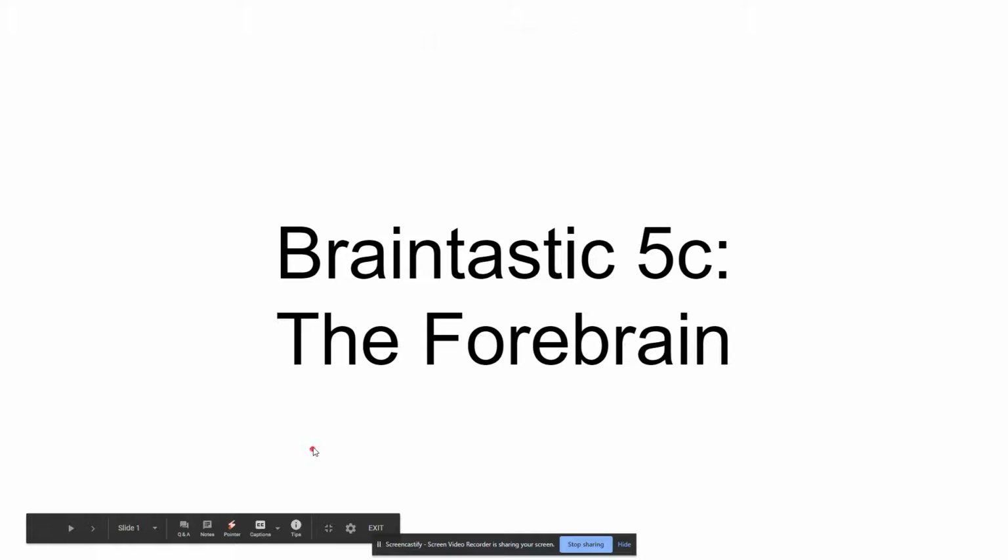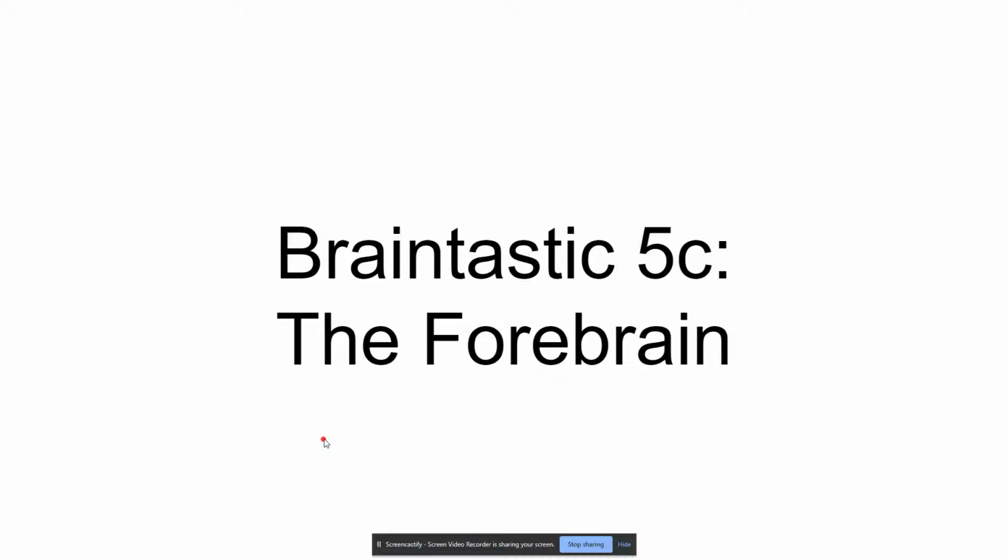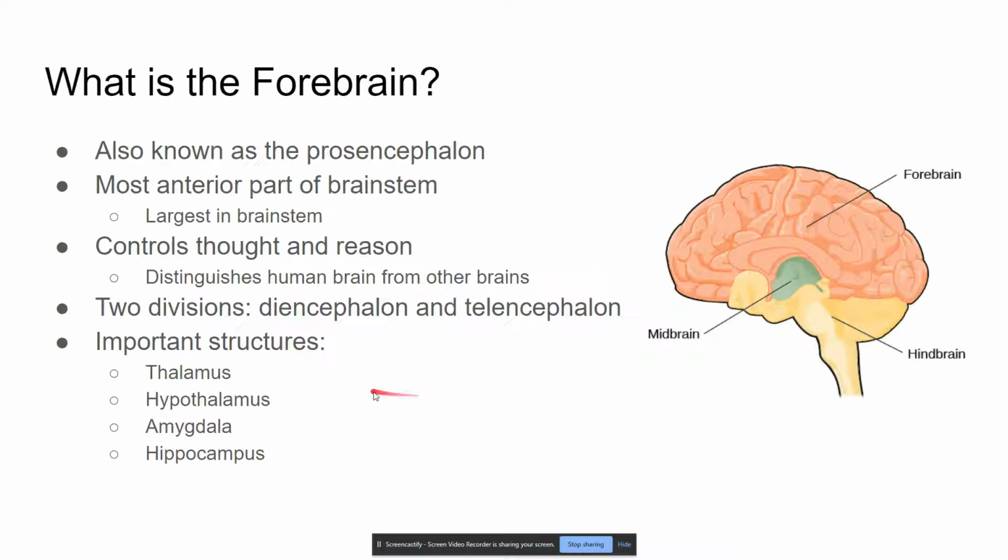Last time I talked about the midbrain, pretty much what it is, its role, and the aspects of it. This is the final part of a three-part series about the different parts of the brainstem: the hindbrain, the midbrain, and the forebrain. So let's begin.